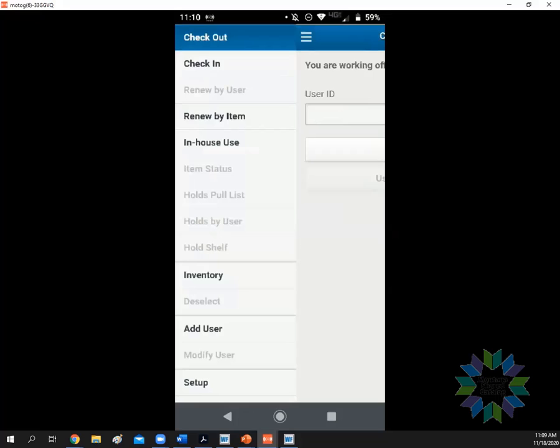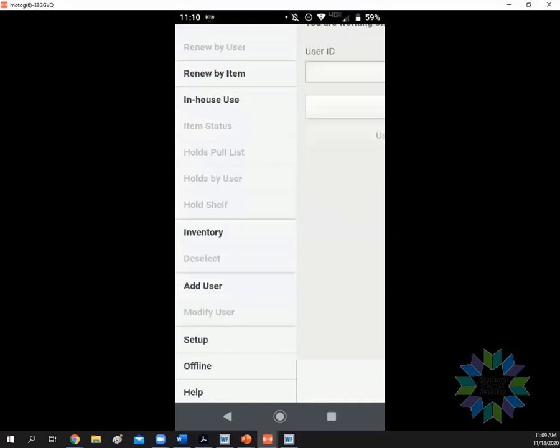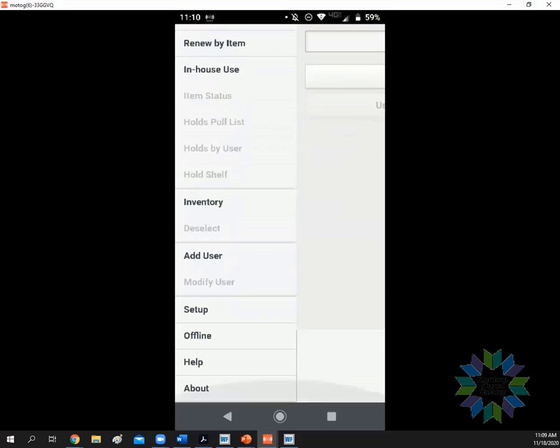I'm working offline, and when I open the hamburger menu to get the menu on the left-hand side, the options that are no longer available to me are automatically grayed out. So you can do check-ins, you can renew by item if you have that item in hand, do in-house uses, inventory. So if you have the item to scan, you can do that. You can also add users, but you won't be able to modify them.